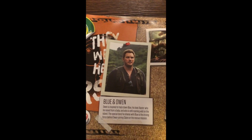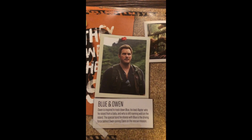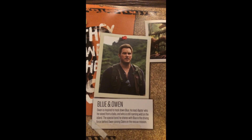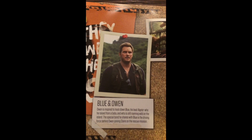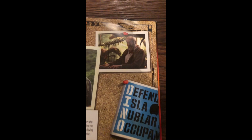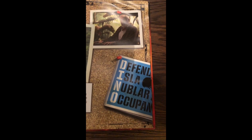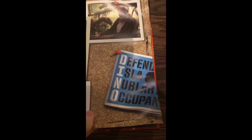And we got Blue and Owen. Owen is inspired to track down Blue, his lead raptor, who he raised from a baby and who is still roaming the wild on the island. The special bond he shares with Blue is the driving force behind Owen joining Claire on the rescue mission. There's Benjamin Lockwood, and there's a statue of the Velociraptor, and right behind Benjamin Lockwood would be the juvenile Dilophosaurus. Defend Isla Nublar. Panny maybe? It doesn't say the full word. But anyways, off to the next page.